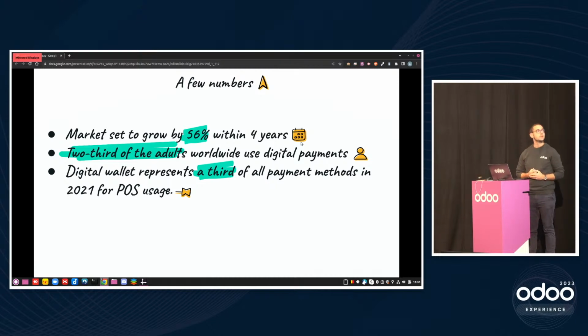Moreover, 2/3 of the adults worldwide use digital payments. Assuming that the world's average majority is around 20 years old, that number represents 3.8 billion people. That's almost half of the world's population. This outlines the change in mindset of the younger generation and the opportunity that landscape represents.